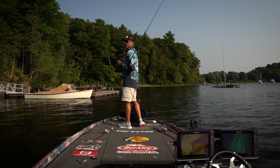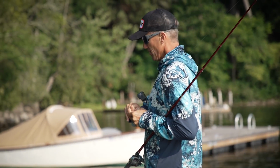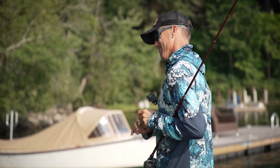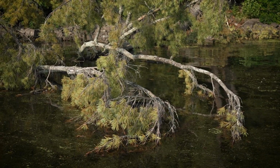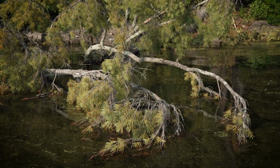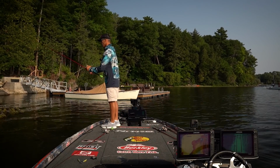I'm just gonna say, we fished a really super awesome dock. I mean, if you look at this tree right here, that's a bass condominium. That's like a vacation to Hawaii. I'm beginning to wonder if there's fish in this section of the lake. There's got to be.